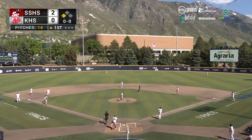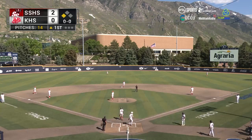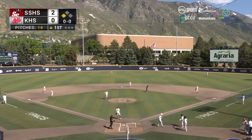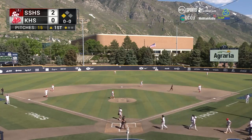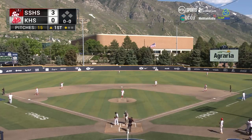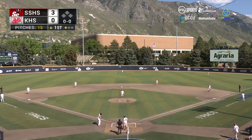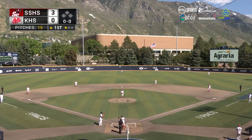Okerlund flies this one down the left field line in foul territory, but a nice running catch by Cash Kabonik. But it will be an RBI fly out for Okerlund as Northrop tags and scores. One out in the inning, 3-0 South Sevier. Bases are now empty. Good job. Just did what, hit it where it was pitched and scored the run.